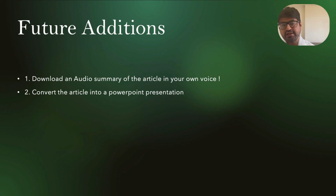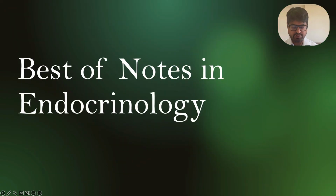You can also convert the article into PowerPoint presentations. A lot of us make a lot of PowerPoint presentations and give a lot of talks, so you can use this tool for doing that. So these are some future additions to the same which we are trying to do.